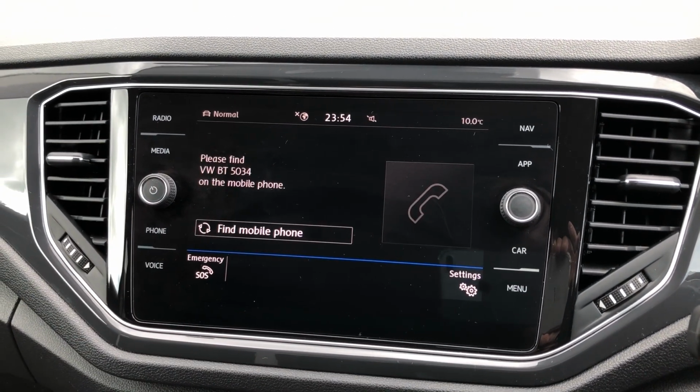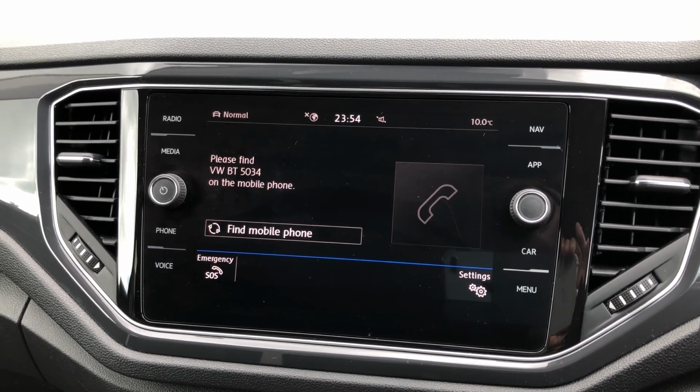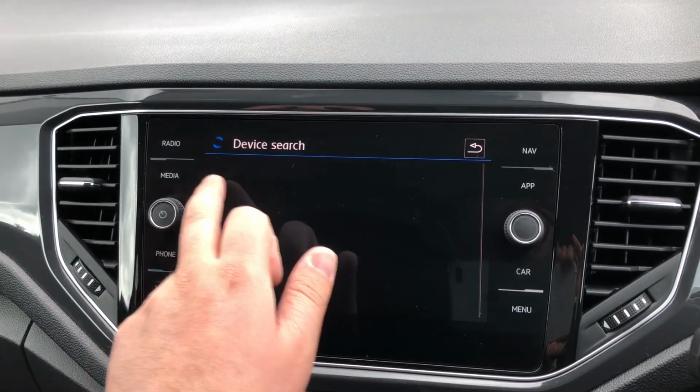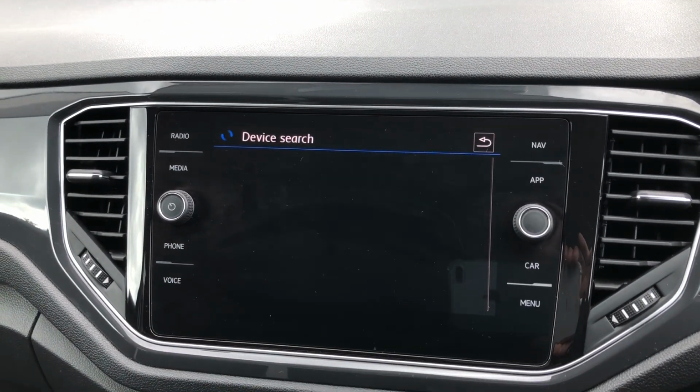The Bluetooth pairing process is incredibly easy as well. All you have to do is enable Bluetooth on your phone, hit mobile phone, press results, and your device should pop up in the top line directly above here.